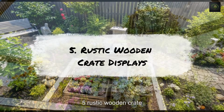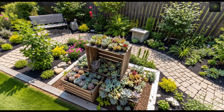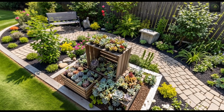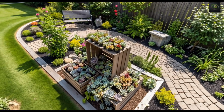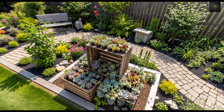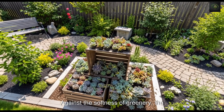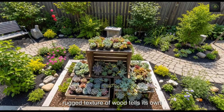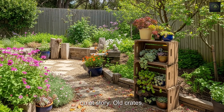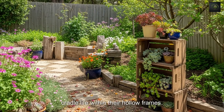Five, rustic wooden crate displays. Against the softness of greenery, the rugged texture of wood tells its own quiet story. Old crates, weathered and scarred by time, now cradle life within their hollow frames.